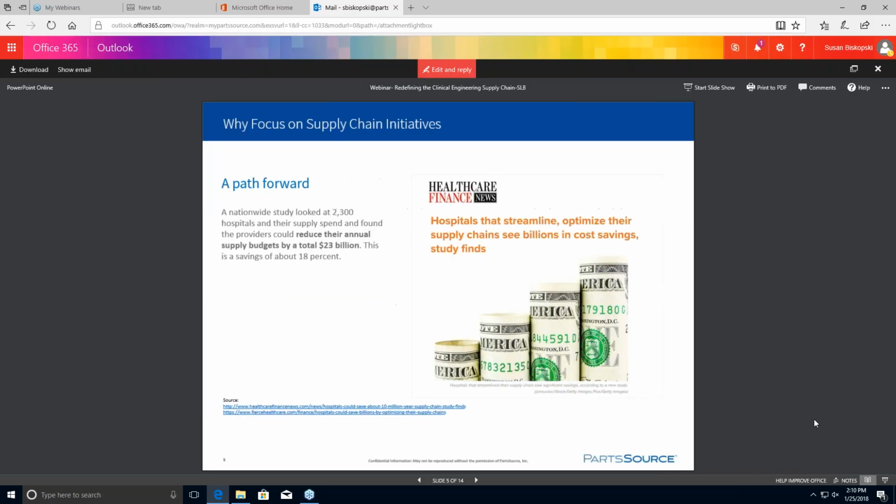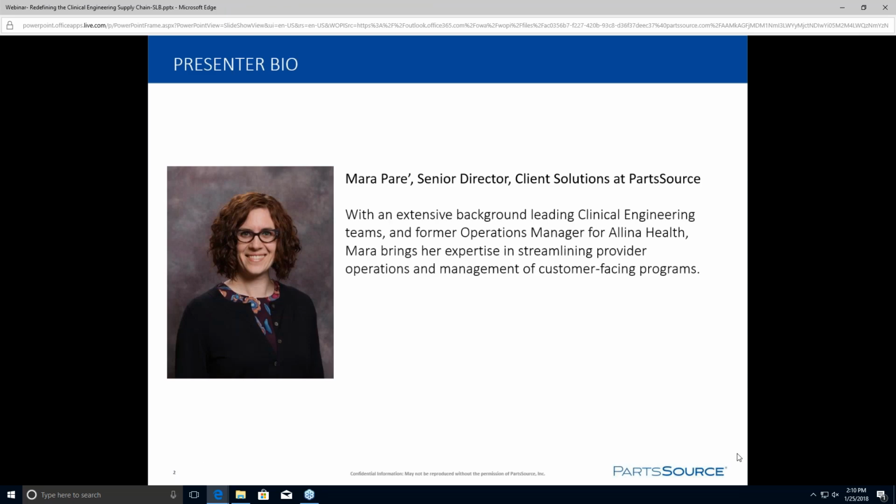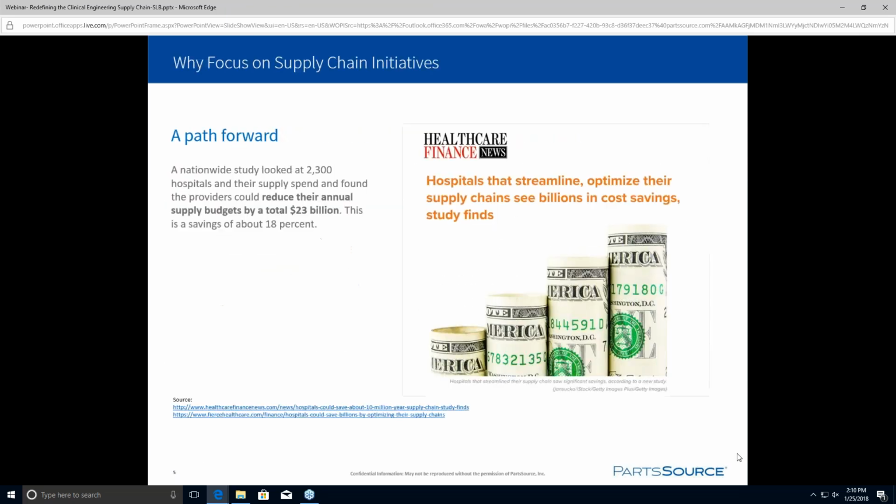And I think really just the trend towards streamlining and optimizing hospital supply chain affords clinical engineering departments a unique role to really have a direct impact on leading the change towards substantial savings and high quality outcomes. The question really becomes then, where can clinical engineering groups focus their energies and efforts most effectively? In essence, where can we have the biggest bang for our buck? So that's what we're going to talk about today.